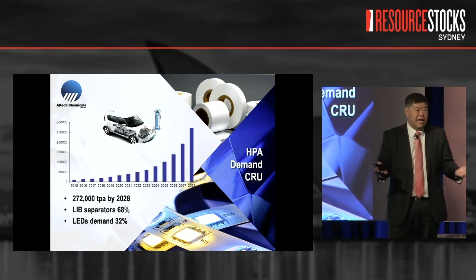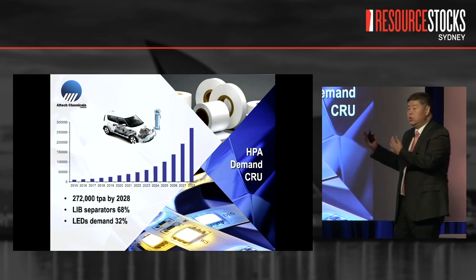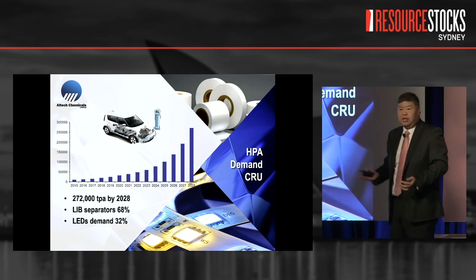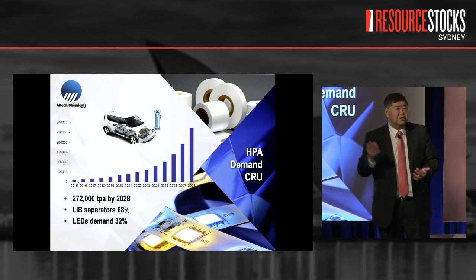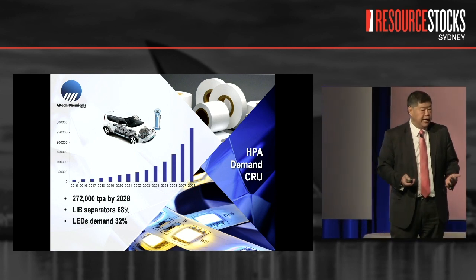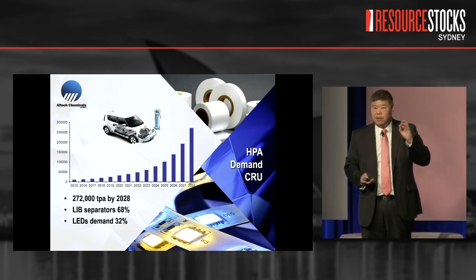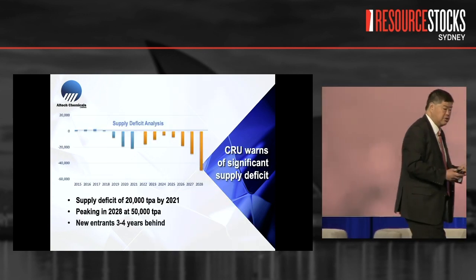Now, what's the forecast for high purity alumina in that context? Now, CRU did a forecast. Currently, 30,000 tons per annum are used around the world. It's expected to climb to 270,000 tons per annum by 2028. 68% of that will be from the battery industry, and then the balance from the LED industry.